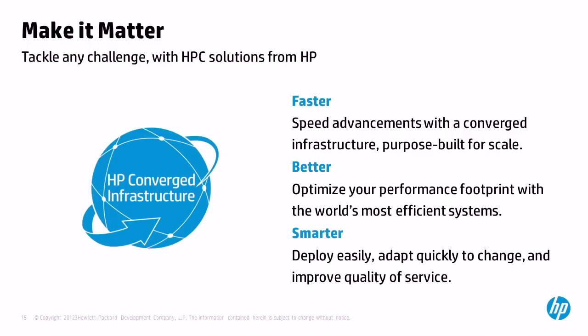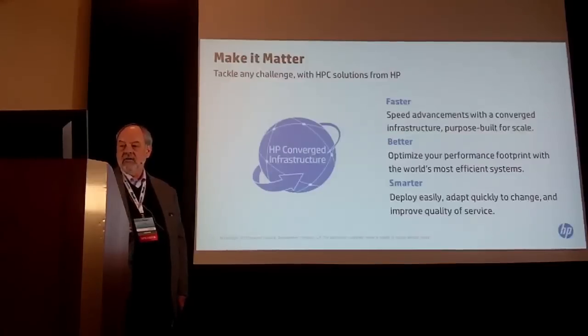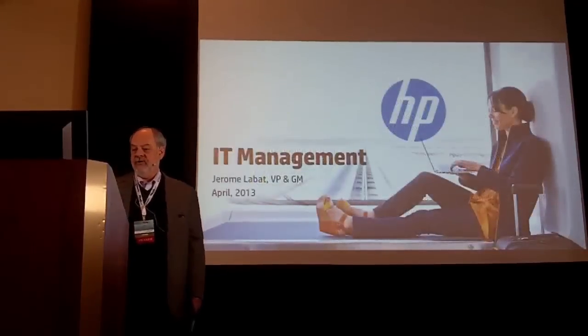So we really want to make sure that we're enabling you to tackle any challenge. A lot of things are going on at HP for HPC solutions. You're going to hear a lot more this year about other aspects of this Moonshot program that will really change the way we do things with high-performance computing over the next couple of years. So we want to do this faster, making sure that we're doing converged infrastructure, purpose-built for high-performance computing and scale. And we want to do it better so that we can optimize your performance footprint as much as possible with the most efficient systems that we can make. And we want to be able to do that smarter. We want to deploy it easily, quickly, and improve quality of service. And I think that leads into what Jérôme was going to talk about. So I'll turn it over to Jérôme.